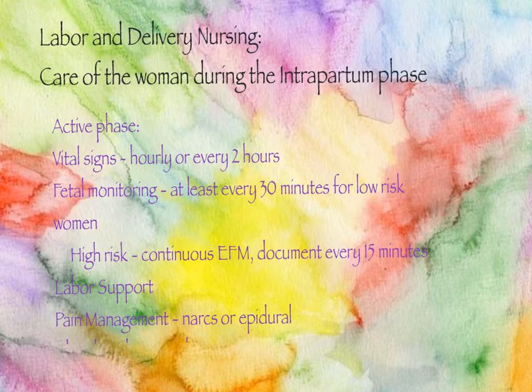Encourage voiding. We already talked, if she has an epidural, you want to empty that bladder. She may not be able to empty it herself.